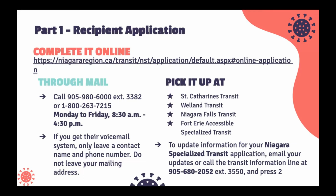And if you don't have access to a computer or even a printer, you can pick up this application at any of the following transit sites that we left here. And if you move or for whatever reason your mailing address has changed, or if you got a new phone number, you can update your personal information for your application by either emailing updates to them, or you can call the transit information line. And again, we listed the number there and the extension, and then you can press 2 to go directly into the department and make those changes.